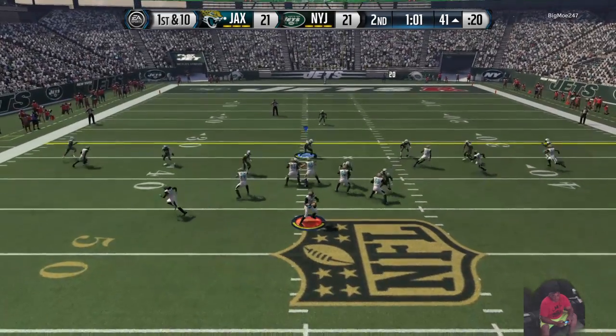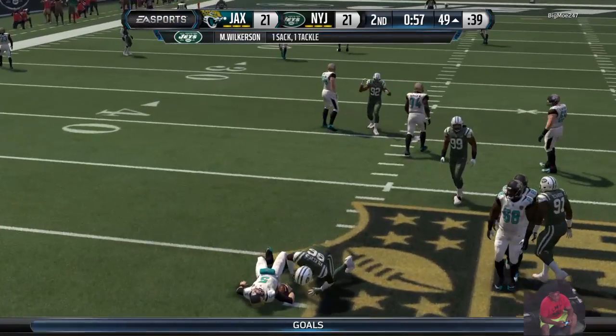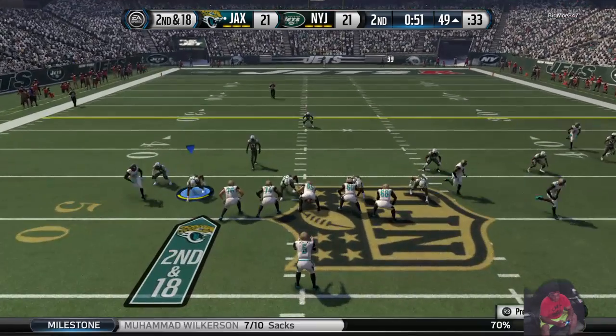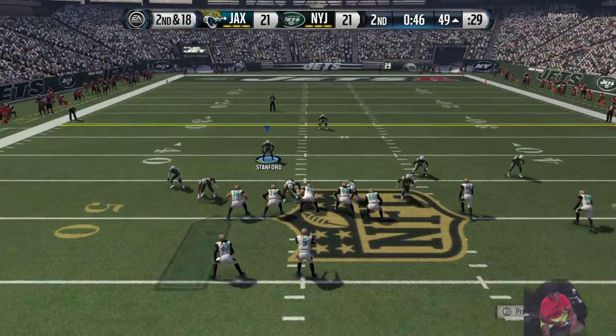The Jaguars snap up the 41. Muhammad Wilkerson with the sack. Got to give the defense a lot of credit here. You want to stop the offense from scoring here with under 2 minutes to go in the first half. Good pressure on the quarterback, and they take it down behind the line of scrimmage.